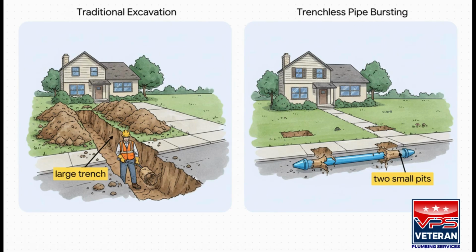But the modern way, trenchless pipe bursting, is an absolute game changer. They dig two small holes, one on each end of the pipe, and then they literally pull a brand new, super strong pipe right through the old one, bursting the old Orangeburg pipe out of the way. Your yard, your trees, your driveway, they're all saved.